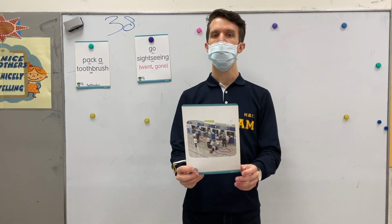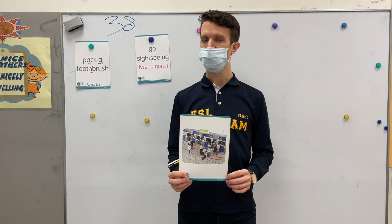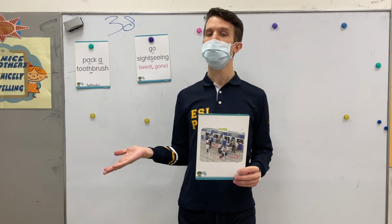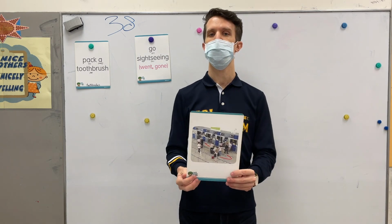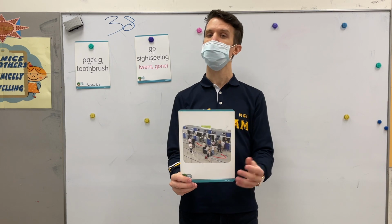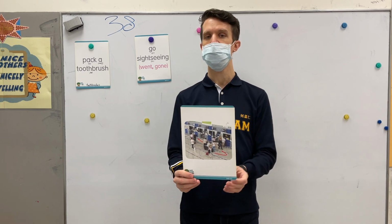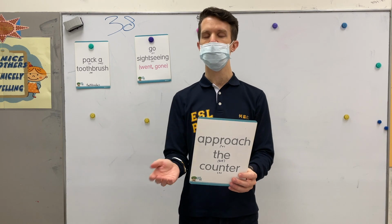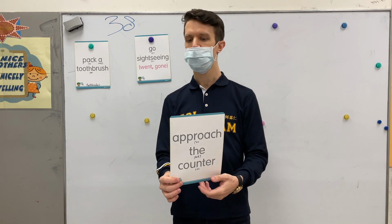Next, we have approach the counter. To approach means to walk to something, okay? So when you go to a shop, maybe you're ready to pay, you go to a hotel, you want to talk to somebody, you need to walk to the counter. Approach the counter. All right.